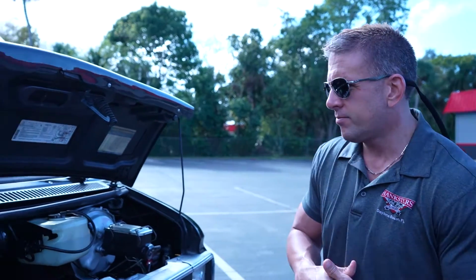So let's get started with today's vehicle presentation. We are outside in the beautiful Daytona Beach weather to do the walk-around presentation of our full-size conversion van, a 1983 GMC Vandura. Original miles, a lot of originality to the vehicle, so let's check it out.